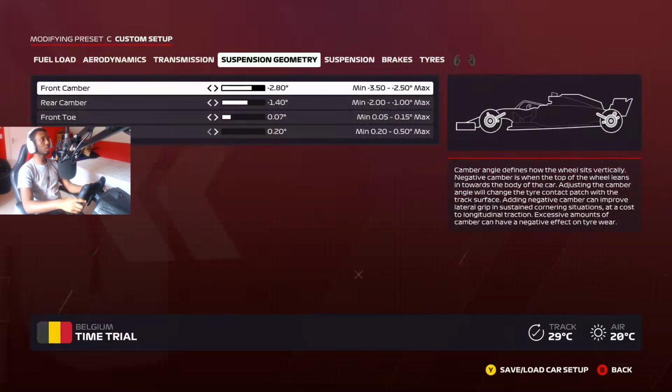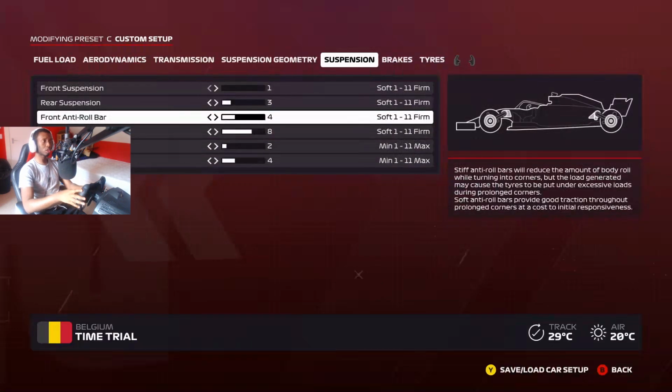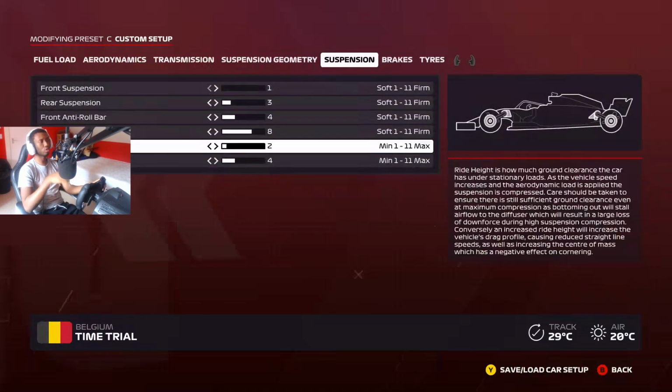So moving on to the suspension geometry, got a lower camber than usual, but it's still going with the regular characteristics of a high camber and a low toe. So you can sort of tinker around with it, see maybe what works for you. This pretty much works for me, so it should work for you guys. Suspension, I've gone with 1-3, 4-8, and 2-4.